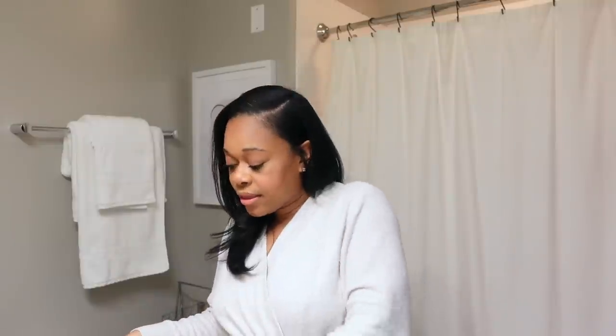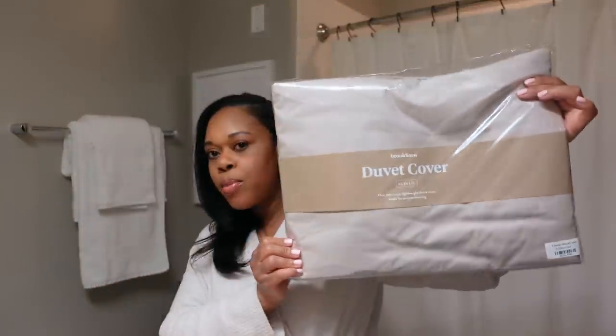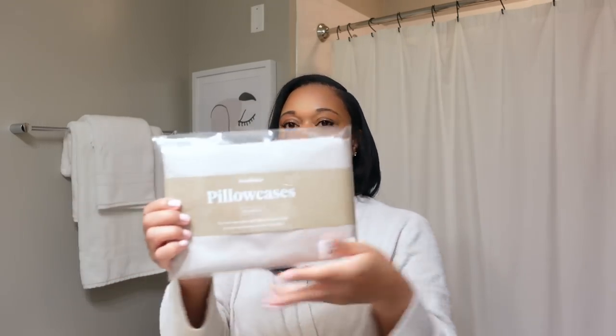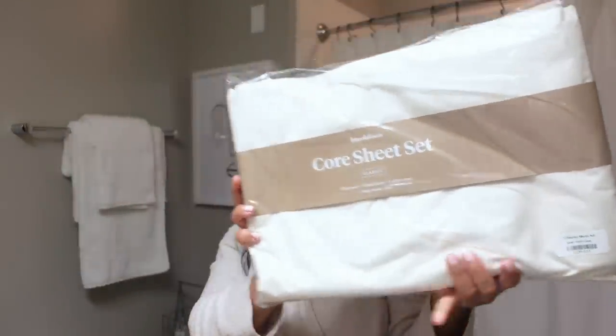So for our spring and summer bedding, I decided to go with the classic set because this is a cooler, lightweight bedding set. If you have hot sleepers in your family, this is the way to go because this set is super lightweight and has a cooling effect. I did get the classic duvet color in warm gray. I also got the classic pillowcases in warm gray. And then I decided to go with the classic sheet set in solid cream.